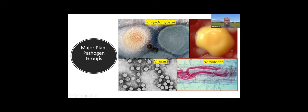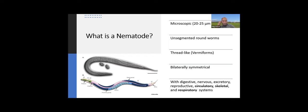But for this case, we'll be talking about plant pathogens. Major pathogen groups include fungi, bacteria, viruses, and nematodes. For this case, we will be talking about nematodes. So what are nematodes? Most of you might not know what a nematode is, so I just briefly wanted to give some background before I move into the talk.